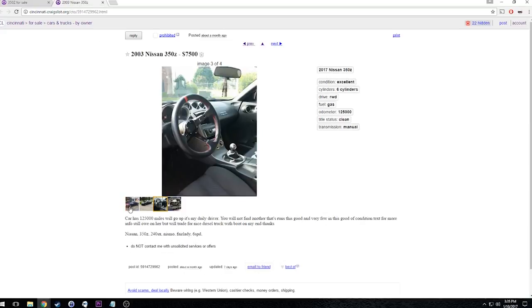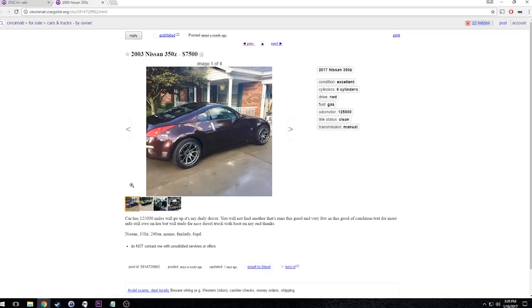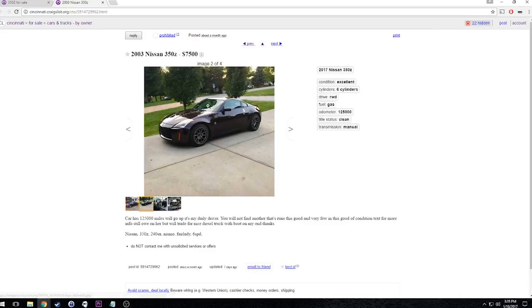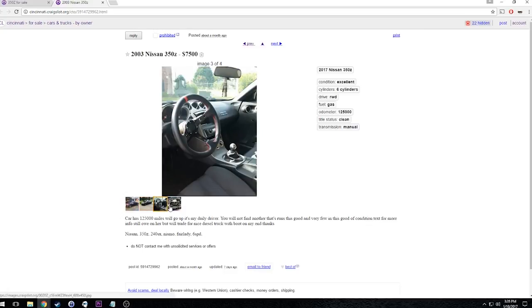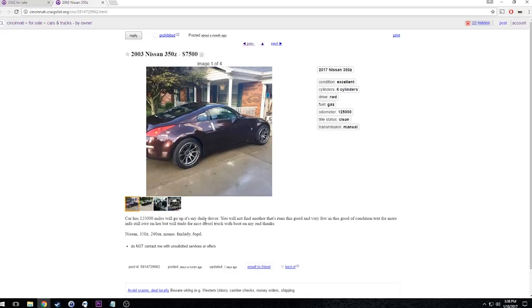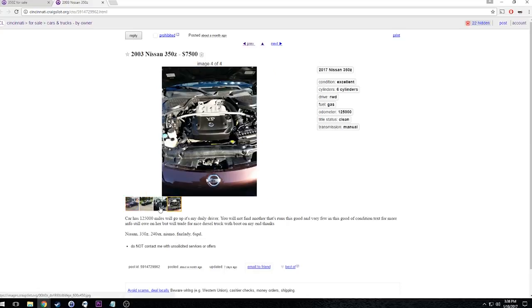Here's an 03 that's $7,500, so a little more expensive, I'll admit that, than the first one we looked at, but it's got less miles, 125,000 miles, and it looks in way better condition. I mean, obviously these are terrible Craigslist photos, but it looks pretty clean overall. I kind of dig the wheels, and it just looks like it's been relatively well cared for. Looks like this was this guy's daily driver, or is, and it looks like it's in good condition. But like I said, double the horsepower, a much newer platform.